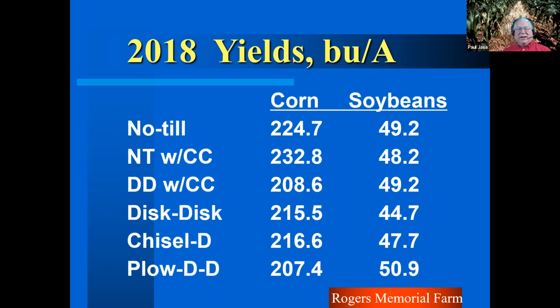Well, the tillage does oxidize and release nutrients from the residue. It's helping us with mineralization. So again, I'm burning up my residue there for the sake of growing the crop. The no-till, I'm building organic matter, building the crop.